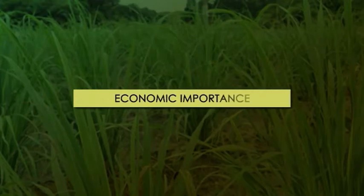Now let's see about the economic importance of citronella. The oil extracted from leaves and other aerial parts of the plant is a commercial product of importance. Citronella oil is used as a fragrance in the cosmetic industry, soap and detergent manufacturing, polish, paints, and in the insecticide industry. It is a common mosquito repellent and is also used in indigenous medicines as well as in flavoring food and alcoholic drinks in certain countries.